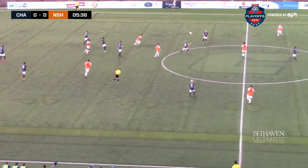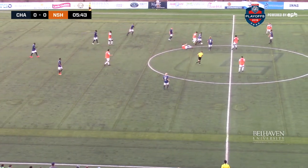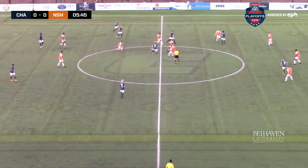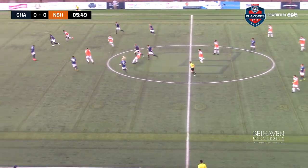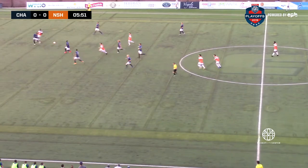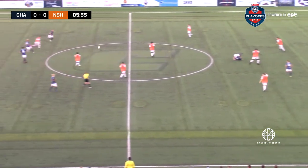Even though the sun's gone down, it's still a warm night. So, welcome to summertime in Chattanooga. Summertime in Tennessee, exactly. That's right. So, certainly the Greenville Asheville game was a harder one with the weather, but this is still pretty warm.